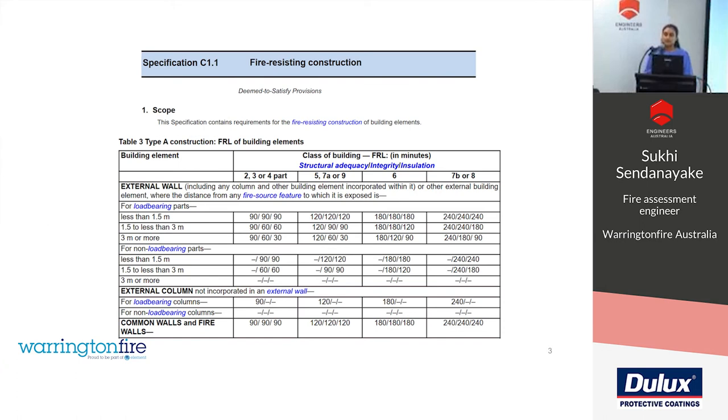So DTS provisions in the NCC define the minimum fire resistance performance expected from a building element in order to meet that overall performance requirement of structural stability. For example, an external load-bearing wall, which is very close to the fire source, in a type A construction and a class 5 building, class 5 being an office building, needs to have a minimum fire resistance level, or FRL, of 120/120/120. For an external load-bearing column, it's 120/-/-. And this table goes on.